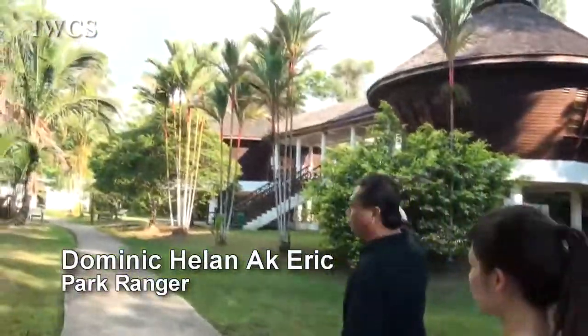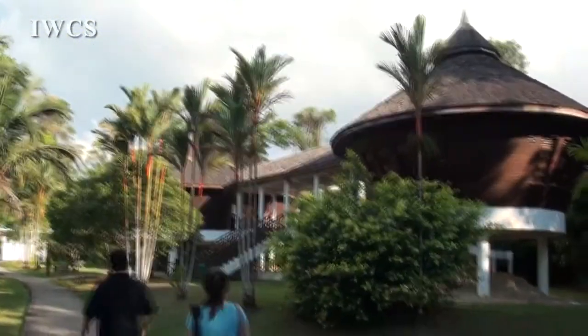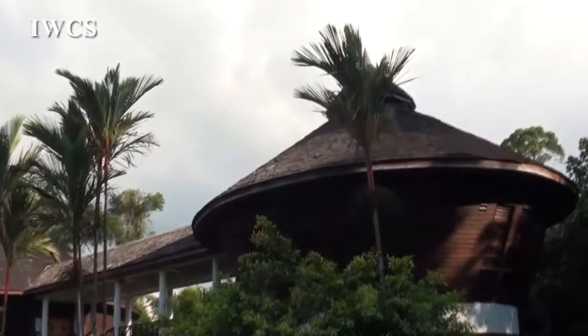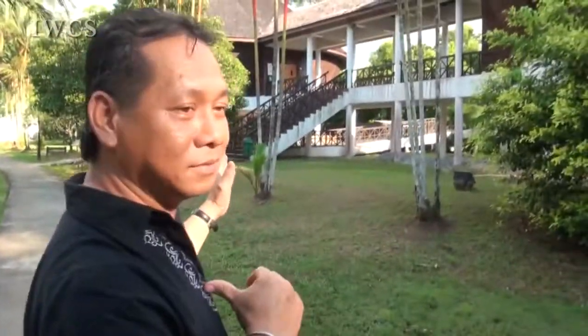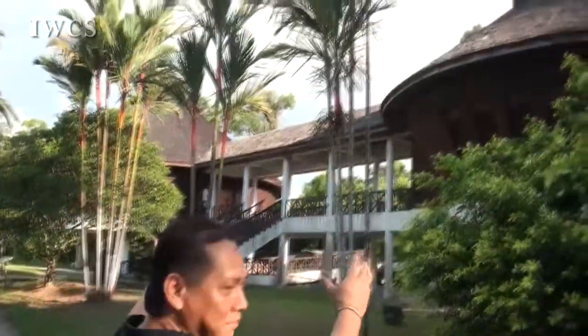So this is our museum. Oh, that's why. That's a very unique style. Yeah. This is a typical Bedayu style of design. You see, I'm a Bedayu myself. Oh, I'm a Lendaya. So this is part of my culture.